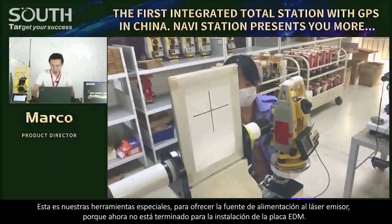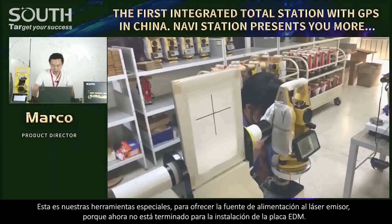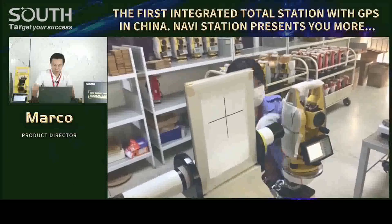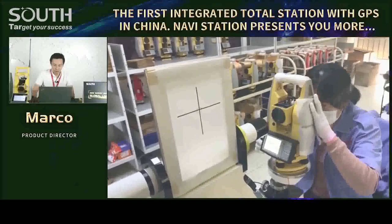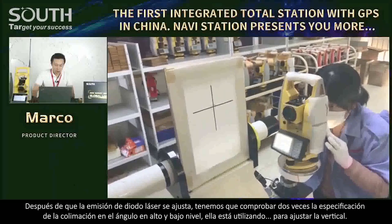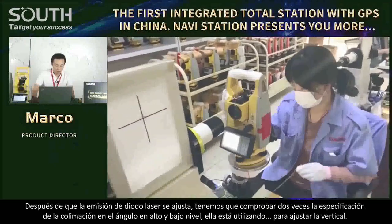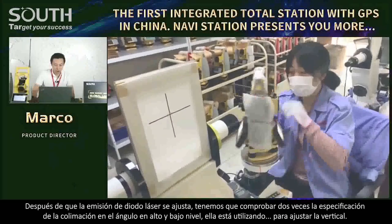This is our special tool to supply power to the emitting laser, because the EDM board installation is not finished yet. So after the laser diode emitting adjustment, we need to double check the specification for the collimation, index angle, and the high-low level. Now she is using the pin to adjust the reticle.